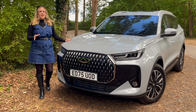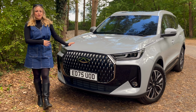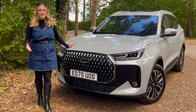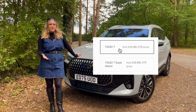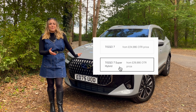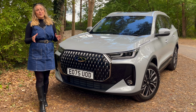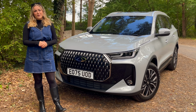One of the first things that I noticed is how straightforward Chery has kept the Tiggo 7 range. There are just two trim levels, Aspire and Summit. That's it. None of the confusing 14 different trim levels that you sometimes find elsewhere. The Aspire starts from just under £25,000 if you want the 1.6 litre petrol, or £30,000 if you want the super hybrid like this one. Then if you want more luxury features, then you move up to the Summit. Simple as that. It makes the whole buying process just a lot easier, and whichever trim you choose, the spec is strong for the money.